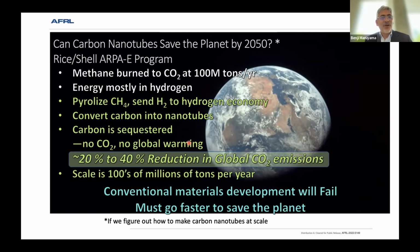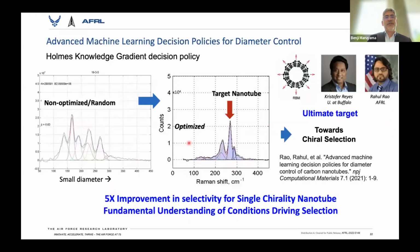But we can't make the carbon nanotubes at scale. We don't have the science, we don't have the infrastructure. And that scale is really hundreds of millions of tons per year, where not only does it change global CO2 emissions, but it changes the materials market. So very heady proposition there. And so just to think about what we've been doing for some of our nanotube effort, we've been working with Chris Reyes at the University of Buffalo, who I think also has a joint appointment at Brookhaven, and Rahul Rao at AFRL, where we think about his Holmes knowledge gradient descent policy on how to choose our next experiments. So thinking about where the maximum, not just reduction in uncertainty, but reduction in uncertainty towards a specified goal would be. And so with Chris's help, we were able to increase our selectivity of carbon nanotube chiralities by 5x.